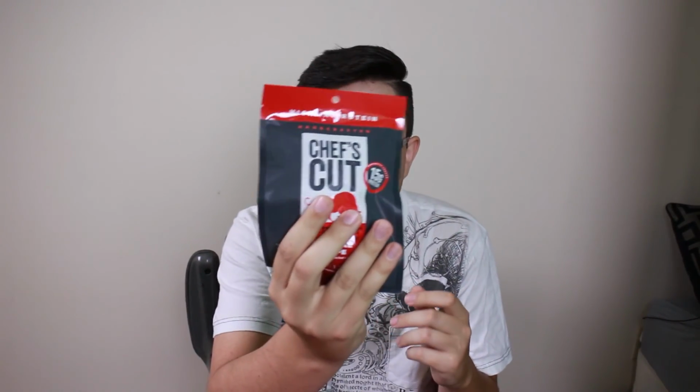All right, there's a couple of things in here that actually require preparation, so we'll save the dessert stuff for last. Let's go with the biggest package in here. This is Chef's Cut Jerky. Real steak jerky with premium beef, smoked flavor, no nitrates. It just seems like a bag of beef jerky.